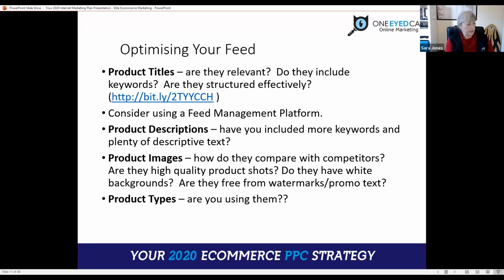I'm just looking at a tin here. Panda bear cookies. I know that's really random, but there is a tin here which has some panda bear cookies. You can set a product type of panda cookies. Okay, so it's a really, really valuable place to include your keywords.